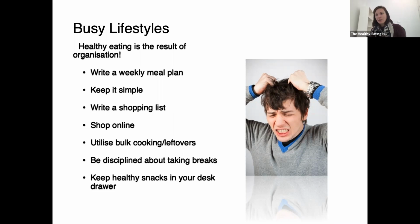And those come down to, one, writing a little bit of a plan. It may not have to be for the whole week, but if you've got a few meals in mind ahead of time, then you don't have to think about it over and over again throughout the day. I know that if I don't have a meal planned for the day, I'll find myself thinking, what are we doing for dinner tonight? What are we doing for dinner tomorrow?